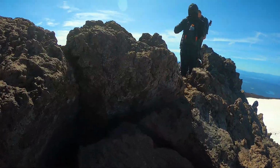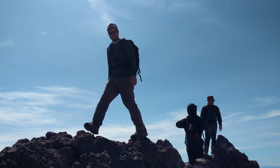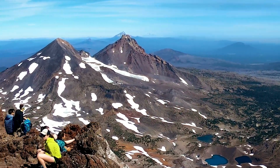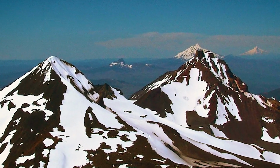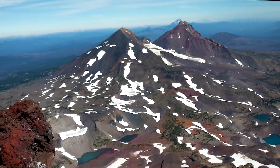After about 4 hours, I reached the summit. If you are from Oregon, you have probably seen this same shot of the middle and north sister a few dozen times. Here is the same shot from a different year with a little snow cover. Behind the sisters, you can see Three Fingered Jack, Mount Jefferson, Hood, Adams, and sometimes even further.